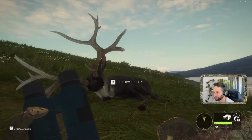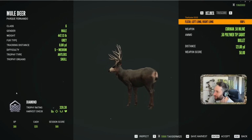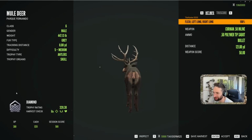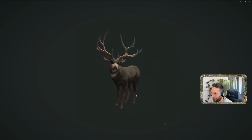And let's pick him up. It's gonna be a diamond, a 320 giant diamond muley. We pulled off a 121 yard double lung shot. Holy, is that thing huge. Let's take a look at that rack.